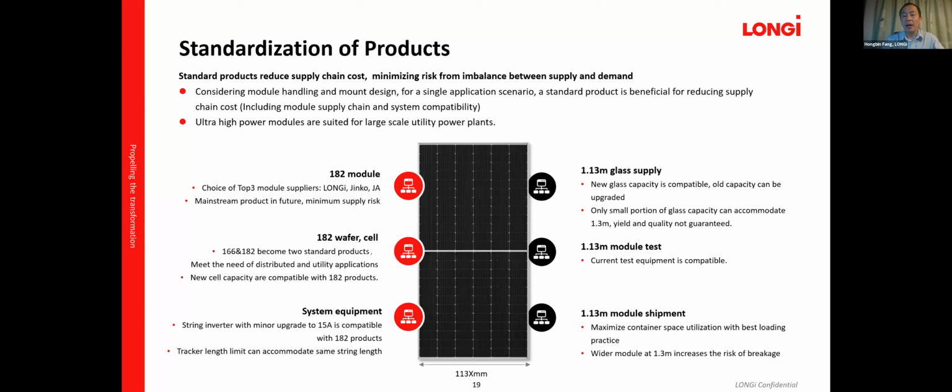The old capacity can be upgraded. Only a small portion of the glass capacity can accommodate the 1.3 meter module that's required for the G12 modules. And the 1.13 meter module shipment, as I explained, can maximize the container space utilization with the best loading practice, with a minimal transportation damage possibility. And so the wider modules at 1.3 meter will increase the risk of damage during shipment.